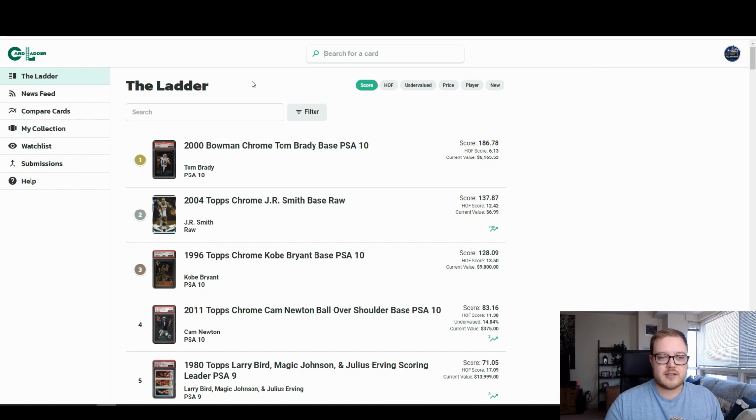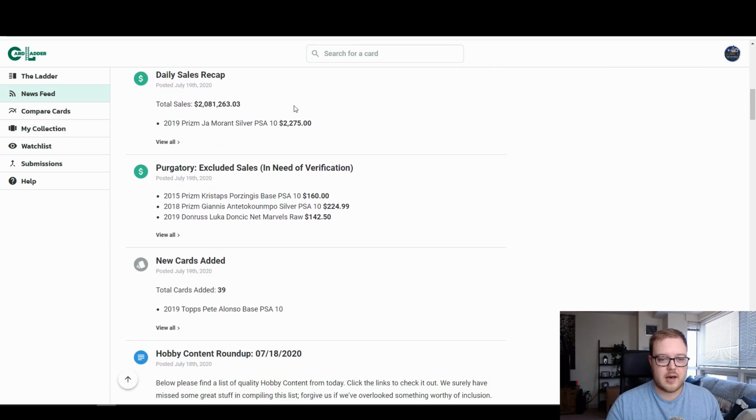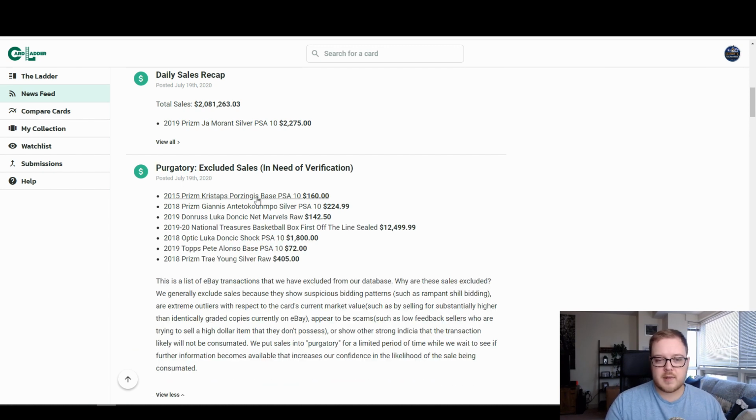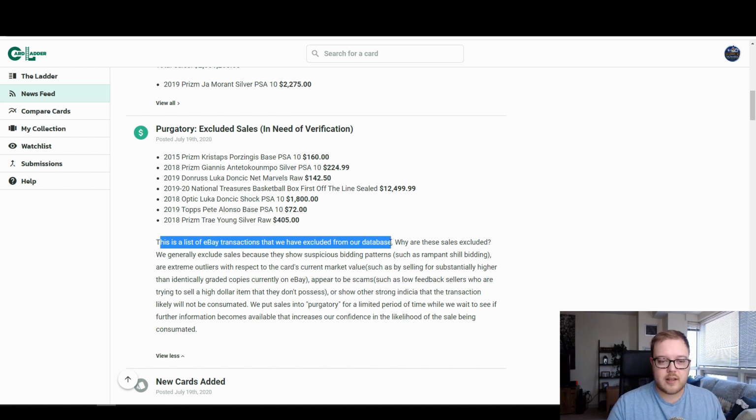So to just show you guys what they're doing to make sure that the data in this tool is good, we're gonna click on NEWSFEED over here and take a look at this purgatory section. So this is something that they'll update every day. There's a list of transactions that they've excluded from the database for one reason or another. And as someone that buys and sells cards pretty regularly, I don't think I do enough to make sure that when I'm looking at eBay comps, they're legit. So it's nice to be able to have someone that goes through and does that for me.